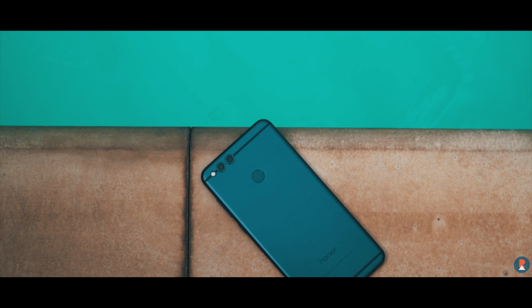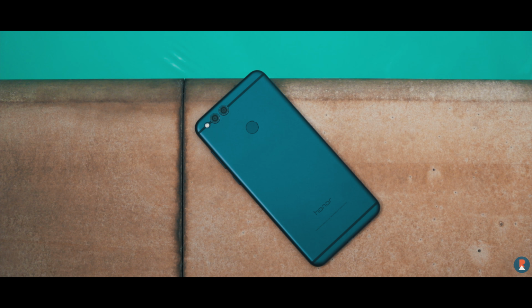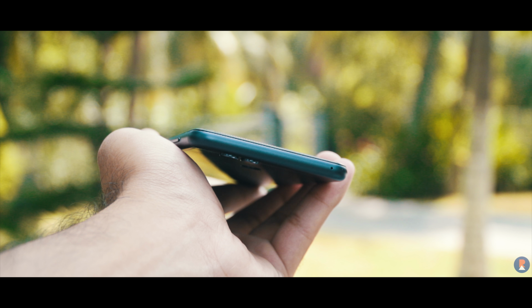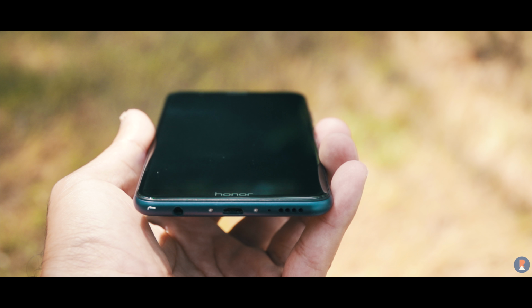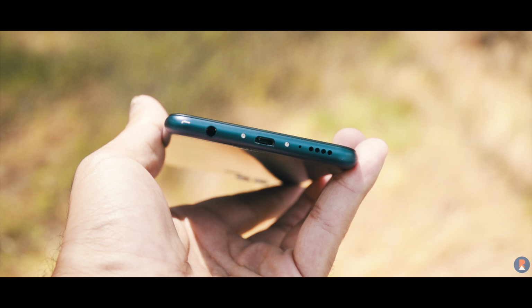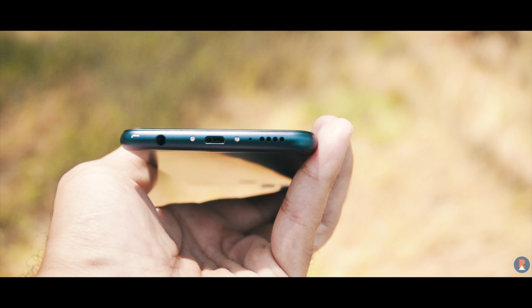The fingerprint scan on the back is quite responsive and accurate. It also does a good job at recognizing slightly wet or sweaty fingers. The call quality is pretty good too, and there's sufficient loudness over both the earpiece as well as the speaker. Audio quality is pretty good too, but it isn't as good as the Mi A1, which is one of the best in this price range. The speaker is decently loud but lacks clarity, and the experience is strictly mono.